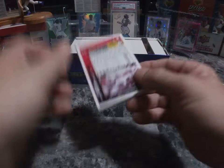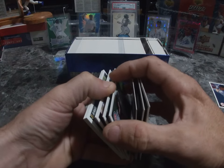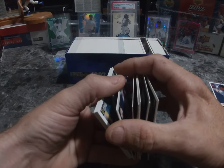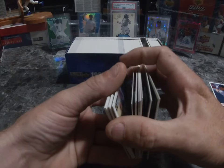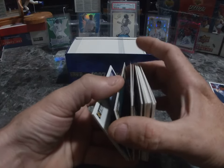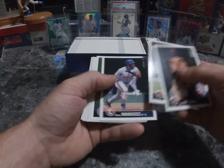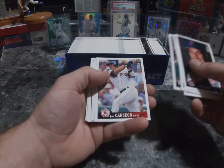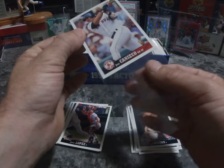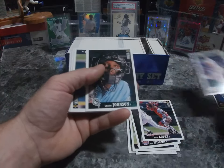Well, if I can get them out, go ahead and separate these real quick, nice and gently. It's the hardest part. It takes the longest right here, separating them. All right, there we go. Paul Wilson, John Franco. Hey, there's a nice one, Jose Canseco. Wade Boggs.